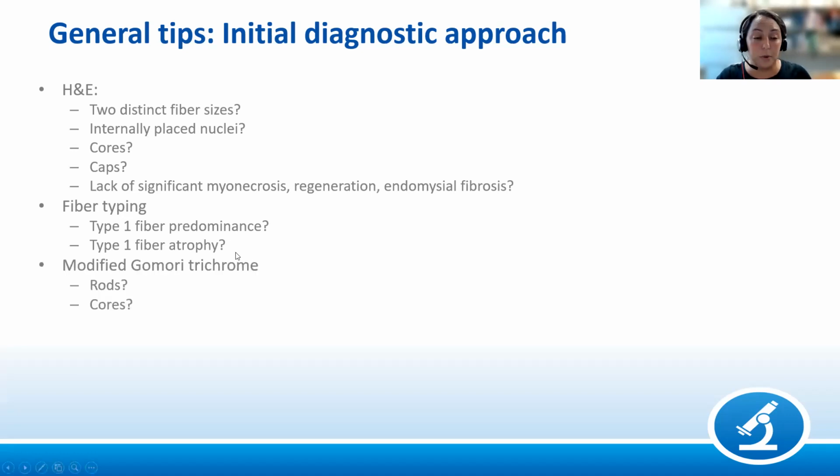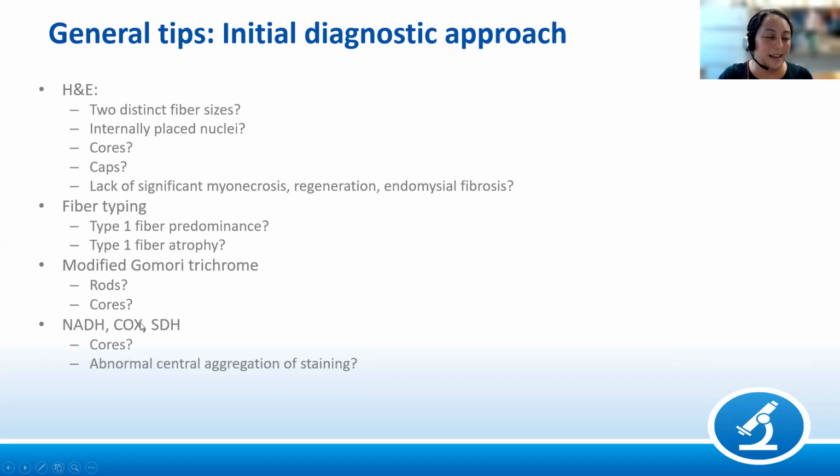On your Gomori trichrome stain, are you seeing rods or cores? That'd be pretty obvious and nice if you were seeing them, although you don't always see them really nicely. On your oxidative enzyme stains, again, cores are much easier to see than they even are on the Gomori trichrome, but sometimes you can pick them out there. And is there abnormal central aggregation of staining, which would suggest that maybe there's a centronuclear myopathy?